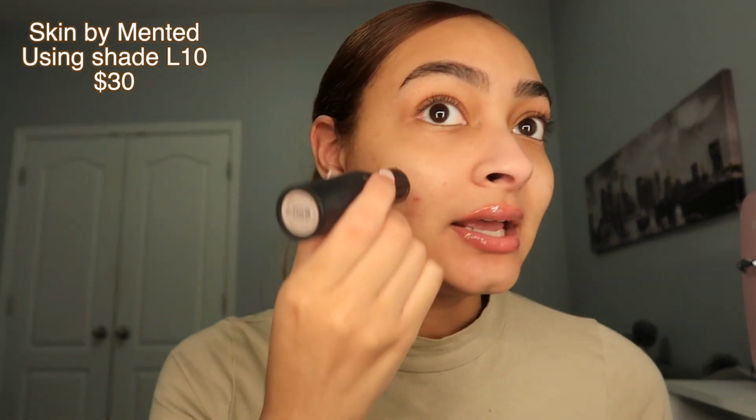So let's move on to foundation. I'm going to be using Mented Cosmetics foundation stick. This is in the shade L10. This is like one of my favorite foundations. This is the real test right here to see if my pores come through. Oh my gosh, hold on, did you see that? Use the Mented brush and just buff that into the skin.